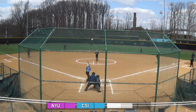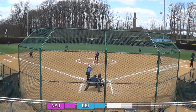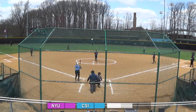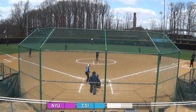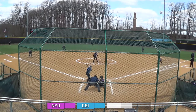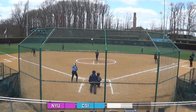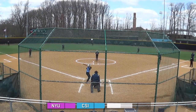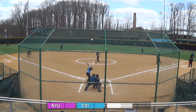So the Dolphins find themselves down by a score of 3-0 here, with 2 outs and no one on in the fourth. And the first pitch to Olsen is a swing and a miss, strike one. Erica struck out on 3 pitches in her first at-bat. Zubalake winds, and the pitch is taken on the outside corner at the knees for a strike, 0-2. No balls, 2 strikes to count.